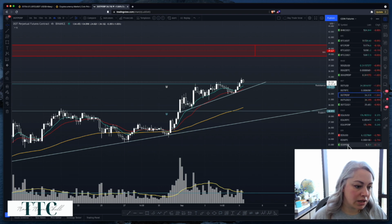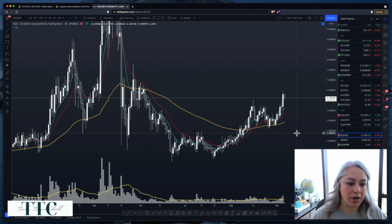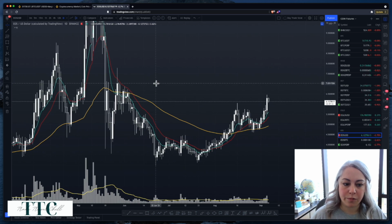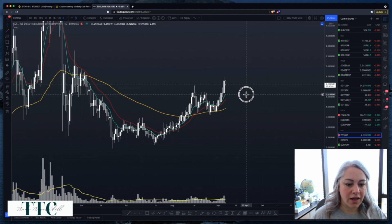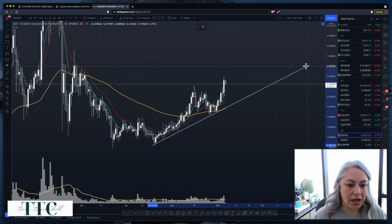Next one is EOS. So EOS, initially the area that we needed to break was this resistance here, which we did. This was the break, this was the retest. So this is plugging along amazingly. No need for me to exit EOS. Have come up to this resistance here, which is expected. So again, if we get something like this repeat here, then that's just going to be a nice trend. So that's not going to worry me at all.